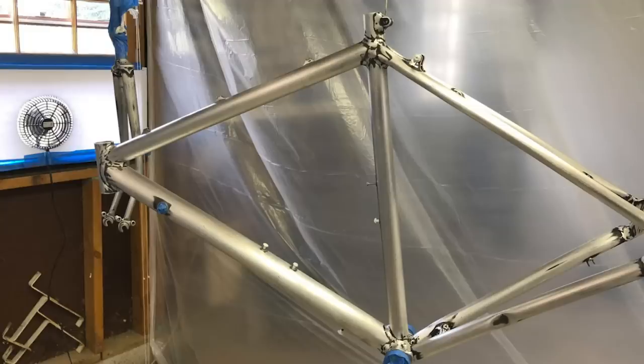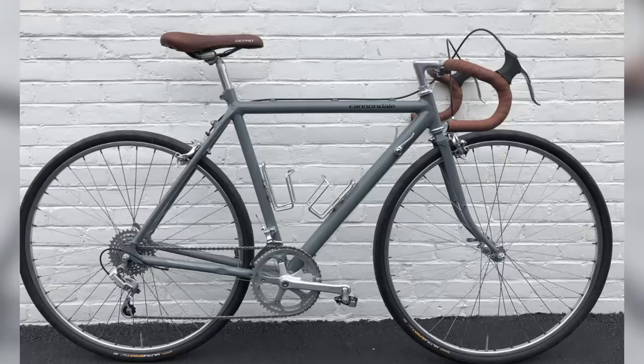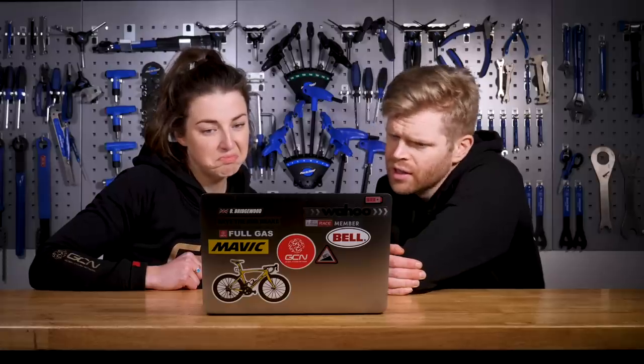He's done a good job of stripping all that back. Ooh, look at that. I like the brown touches. That's nice. The saddle matching the bar tape is a classic move. Well done. I do like the retro look of that bike. I think it's very smart and very tidy. Also, nice high spoke count on his wheels. Durable. Good for the zombies.